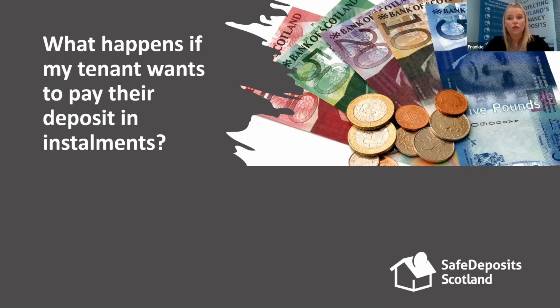The system then allows you to go in, as and when required, to top up that deposit and make an additional payment. Every time you add more money to the deposit, a new deposit certificate will be issued to your tenant. This then lets them know that the money is being protected as per the government's guidelines. You do have to protect the deposit within 30 working days of the start of the tenancy, and any top-up payments also have to be paid within 30 working days of receipt.